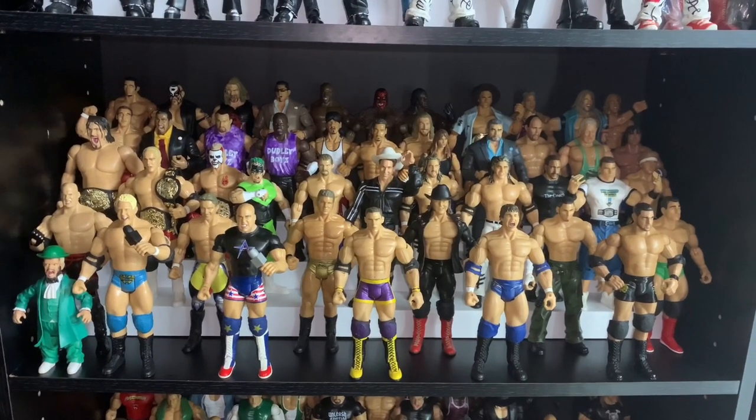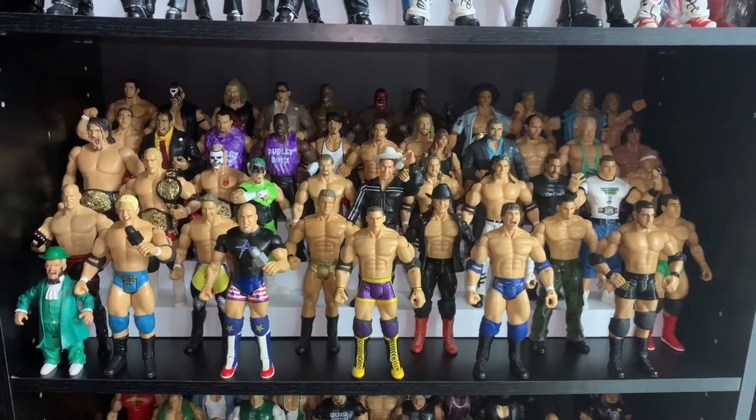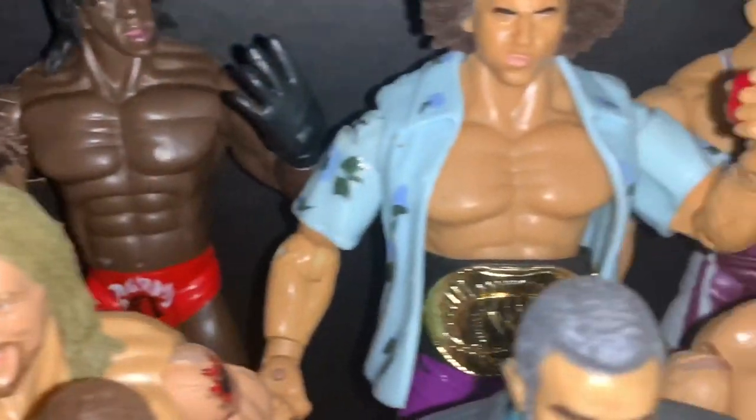The next couple shelves house my WWE Ruthless Aggression style figures. I'm trying to collect one of each character that was designed in this format.